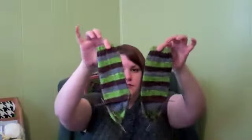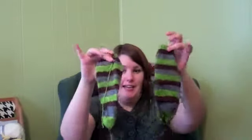I am calling these officially halfway done because I have done the heel flap and the turn of the heel. All I have left is gusset, foot, and toe. Yay! I started these Friday and this is Wednesday, so I'm booking on these. For me, like I said, that shawl was totally boring. This is mindless knitting with the exception of the heel. I don't really have to pay attention, so this is great for TV watching, in the car.